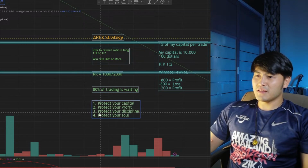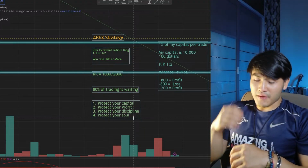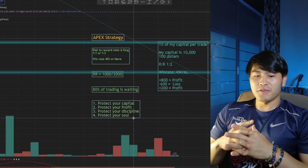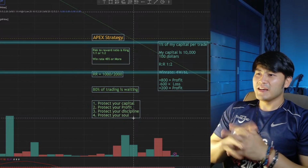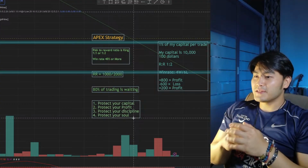And then most importantly, protect your soul. I hope you've done this last step as well, Philip, that you protect your soul, meaning don't forget that trading is not everything. Just go live your life. Go talk to that girl or guy. Go do things that you want to do. Go travel the world if you have time to do it.